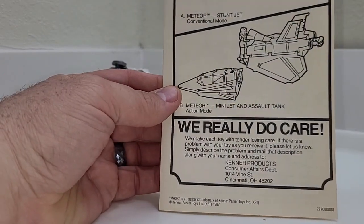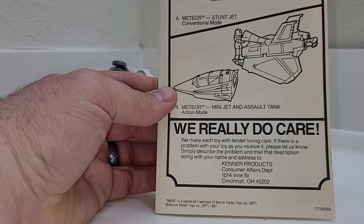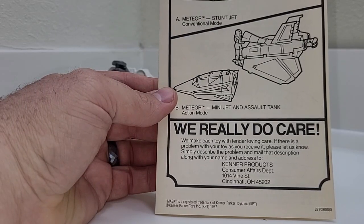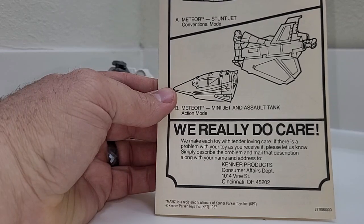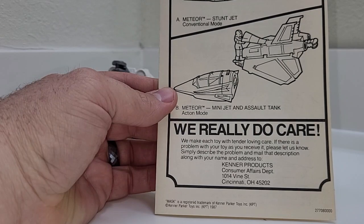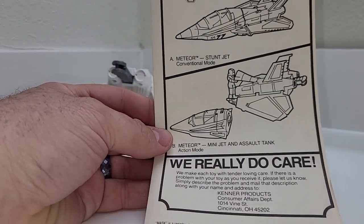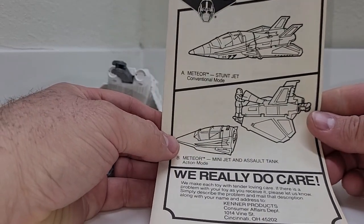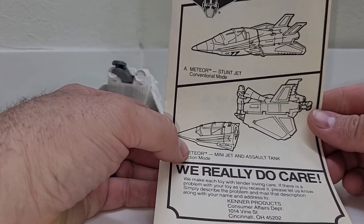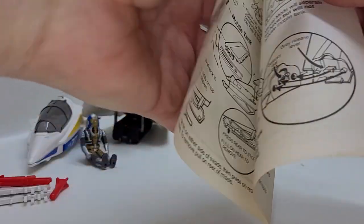Kenner really does care, guys. Remember, we make each toy with tender loving care. If there is a problem with your toy as you receive it, please let us know. Simply describe the problem and mail that description along with your name and address to Kenner Products, Consumer Affairs Department, 1014 Vine Street, Cincinnati, Ohio, 45202. Okay, so the Meteor. Meteor Stunt Jet, Conventional Mode, Meteor Mini Jet, and Assault Tank. And again, the instructions on this are not small.